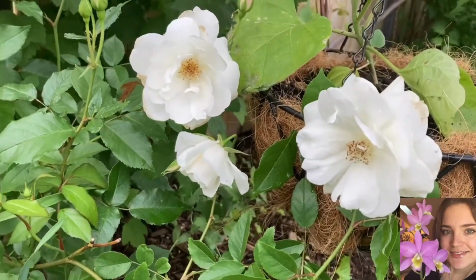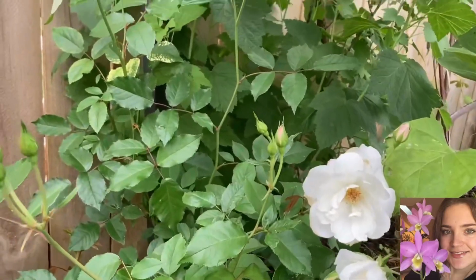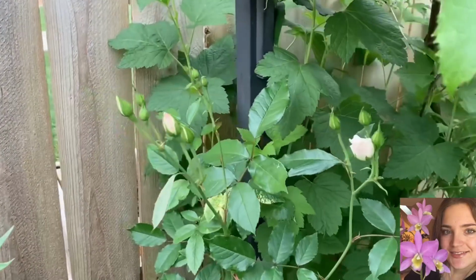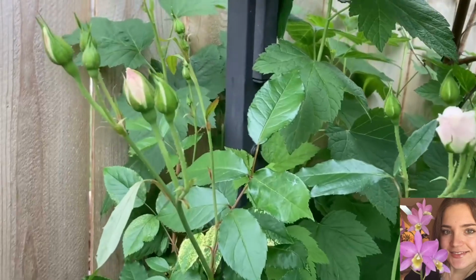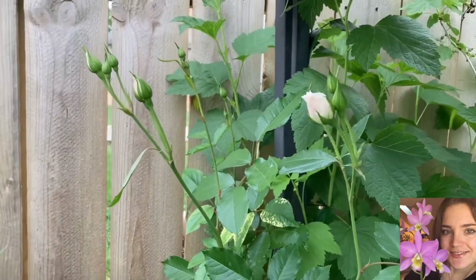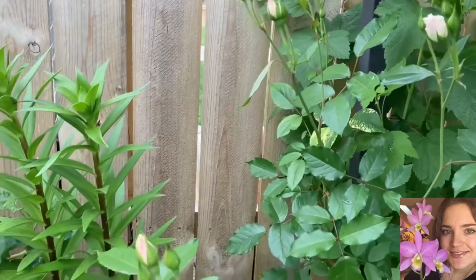I have some roses over here as well. I don't remember the variety because I planted these about 6 years ago. And I didn't have a habit back then to write down everything I plant as I do now.